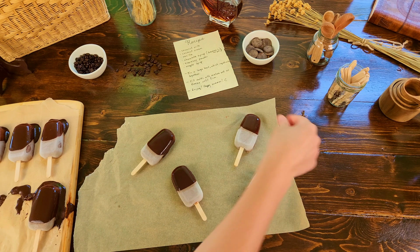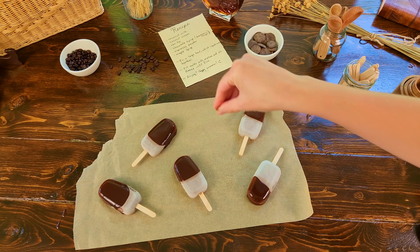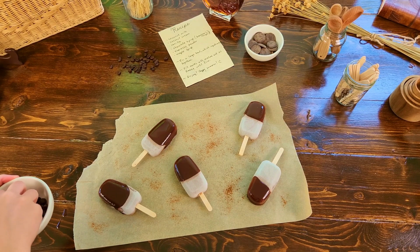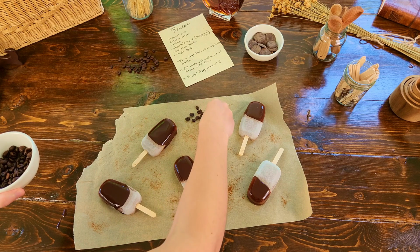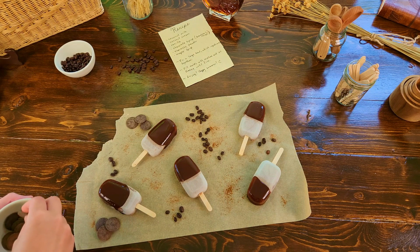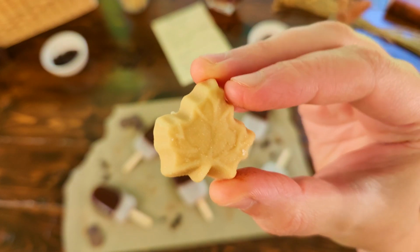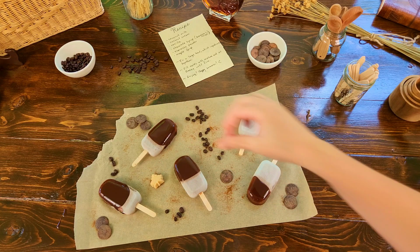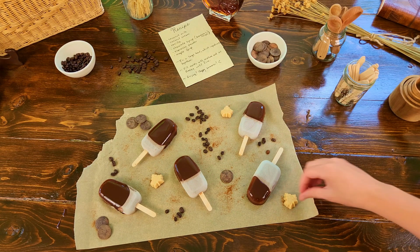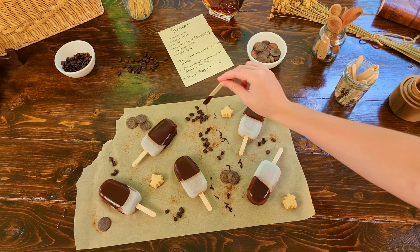I laid out a new piece of parchment paper to display our finished Chocolate Maple Mocha Popsicles, and decided to have fun decorating a nice little array using the ingredients such as the espresso powder and drizzling some of that homemade chocolate syrup, a few coffee beans, some chocolate wafers, and then I also had some of these maple candies, which if you've never had a fresh maple candy, you should definitely try one. They are very good. And yeah, I just had fun playing with my food basically and making it look nice.